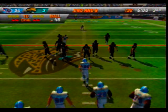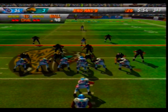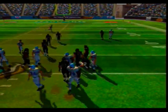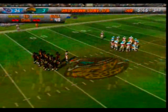It's second down and 9 to go. On the 48-yard line. Lynch in the backfield. Number 19 moves in motion. A counter play. Number 59 is there for the tackle at the 49. Lynch runs it for about 3 on the counter play.